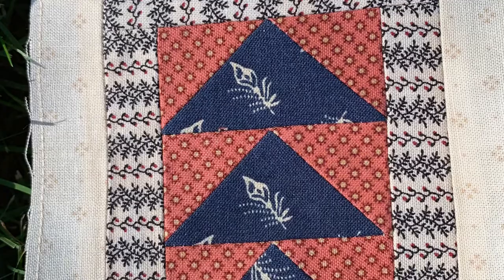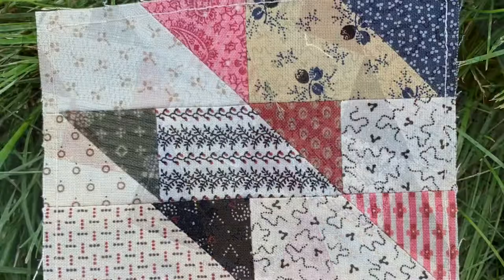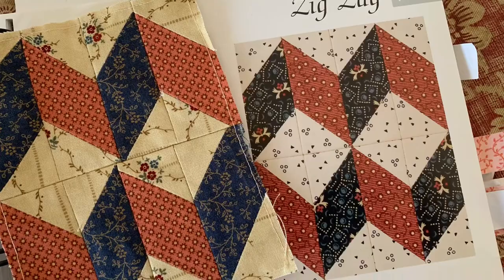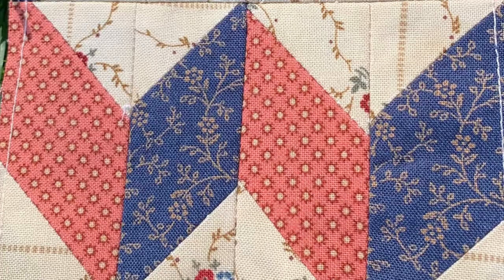75 was confetti, and I kind of mixed and matched my confetti pieces. Wanted a little bit different tone and value going on in the block. Instead of pinks and reds, mine was multicolor. Oh, number 76, zigzag. Yeah, see there, I did not match my points. Tried a couple times, couldn't quite get it, so it is what it is. But I loved this block. It was fun. Pinks and blues, one of my favorite color combinations.